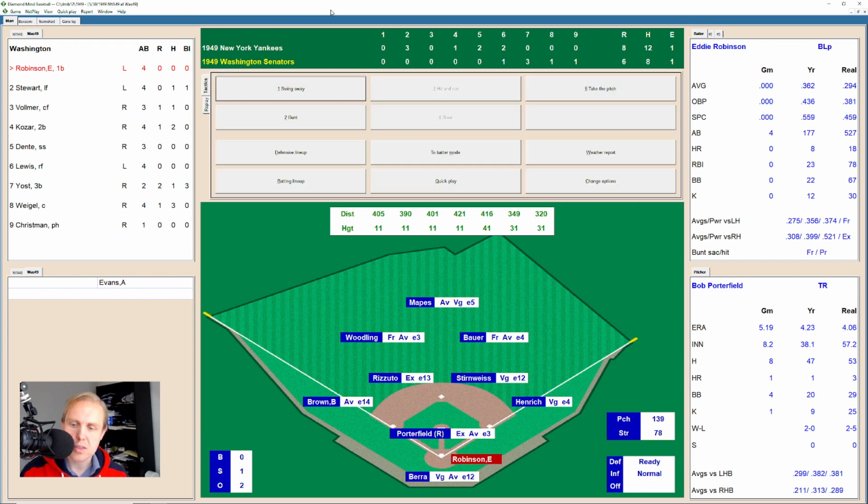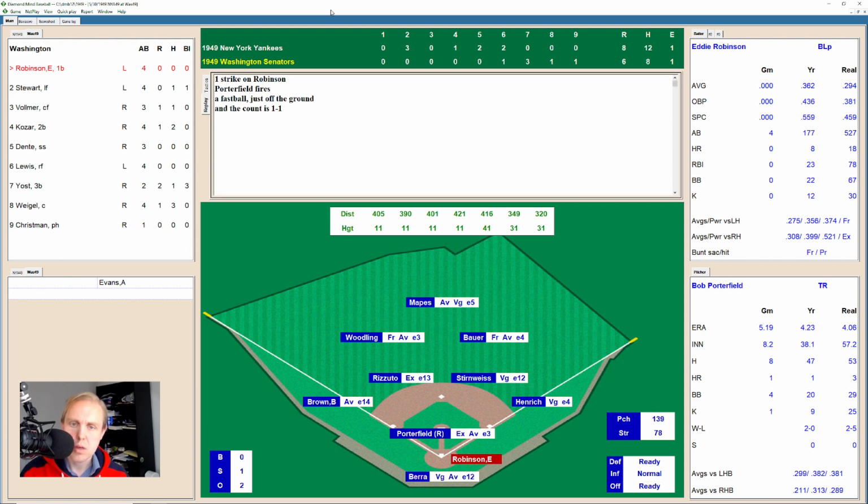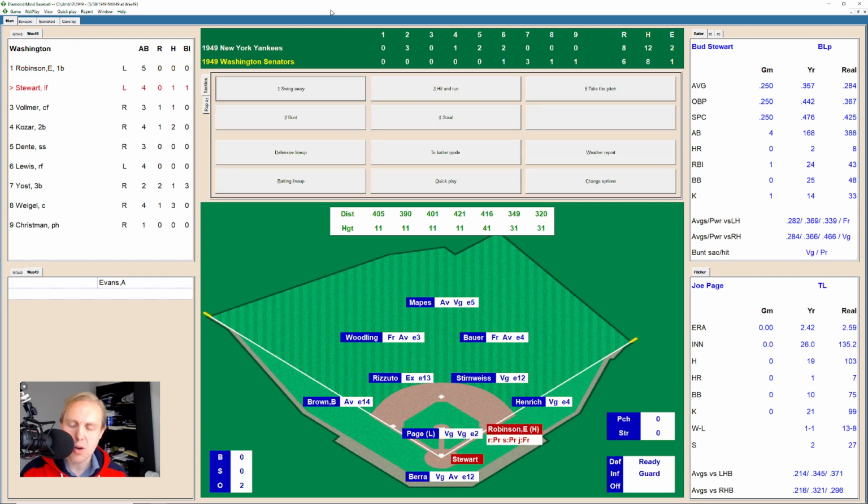Here now is Eddie Robinson with 2 outs, bottom of the ninth. Hit to deep right, and that is foul, 0-1 on Robinson. Fastball low, 1-1. That's grounded foul, it's 1-2. Comebacker, Porterfield, and he dodges the head of the bat, and that's going to be an error on him, and he's taken out of this ball game after that one.